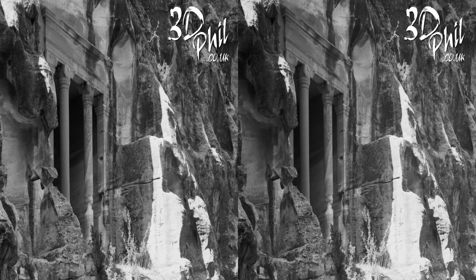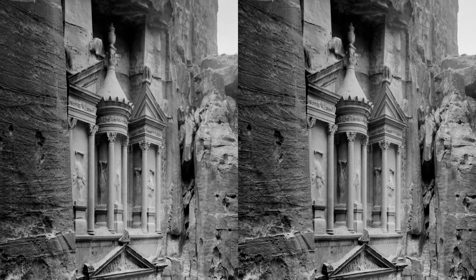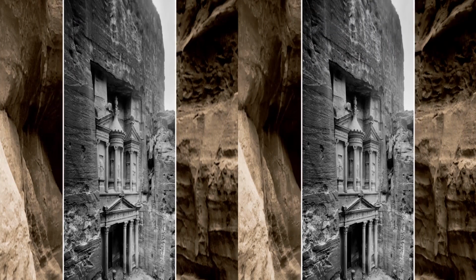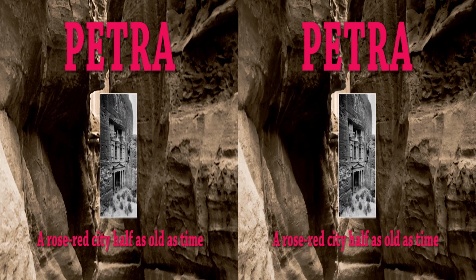This digital 3D restoration has been created by Phil Brown in order to preserve for future generations a record of ancient Petra, as it was originally photographed stereoscopically and as a tribute to the stereographers of the past. Petra, a rose-red city, half as old as time.